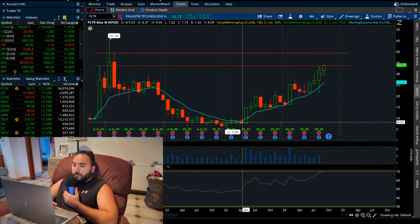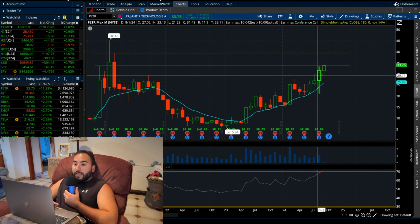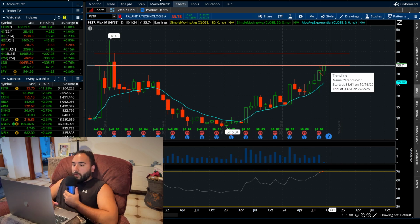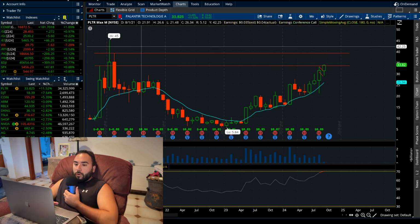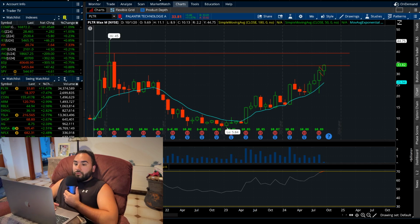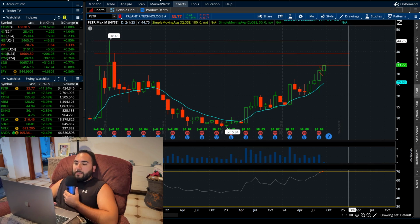I'm not a financial advisor, but this looks pretty poised for a continuation play, for the breakout to continue, at least the way I'm looking at it right now. I think $34 to $38 per share, that window, 34 to 39, could easily fill in the short term. Then from there, maybe $45 could be right around the corner, which is the all-time high for Palantir.